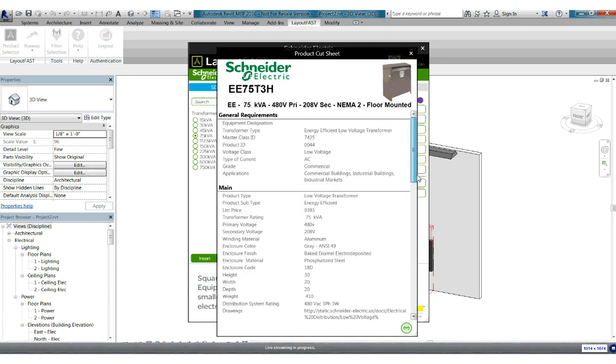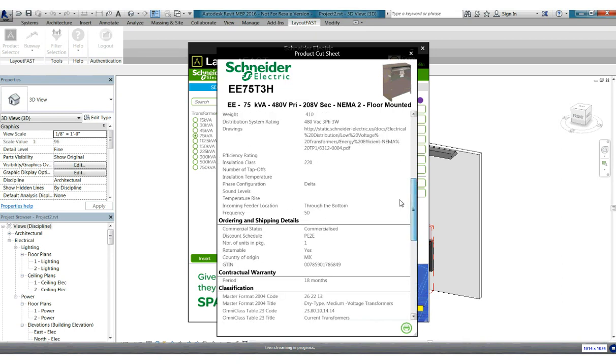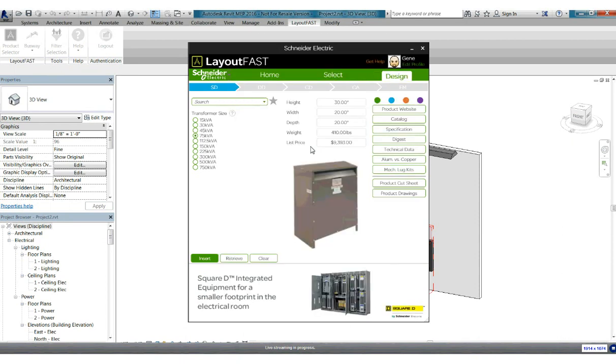As you can see, this is a lot of information that's embedded into the RFA. Now, you can't see it, so it's done through the program, and basically it's kind of hidden in there, but all this information is there. So everything you need to know about this product, the performance, all the different pieces. Some of the information is missing here because we're still adding stuff. But basically everything you need to know about this transformer.